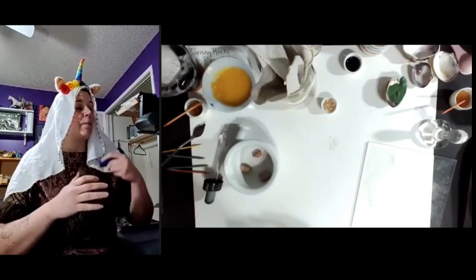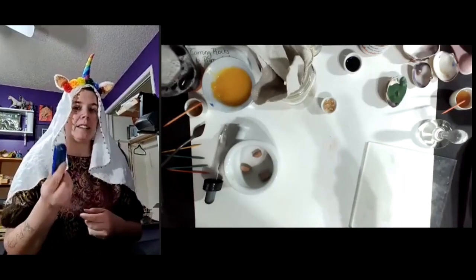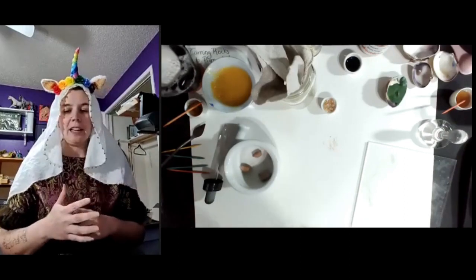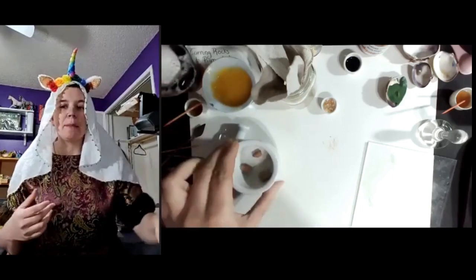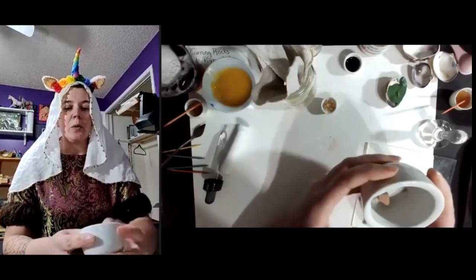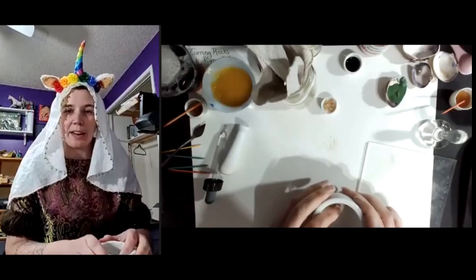So it's not always just as simple as grinding a rock, because if we were to take lapis lazuli and just grind it, we would get an awful gray grit that's not really going to make paint. So when you're starting out, I highly recommend looking for rocks that will make at least a little bit of color when you wet them down.